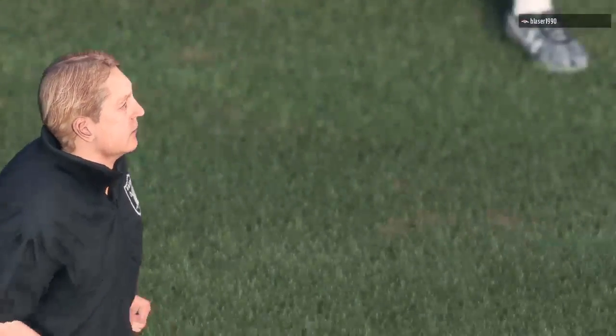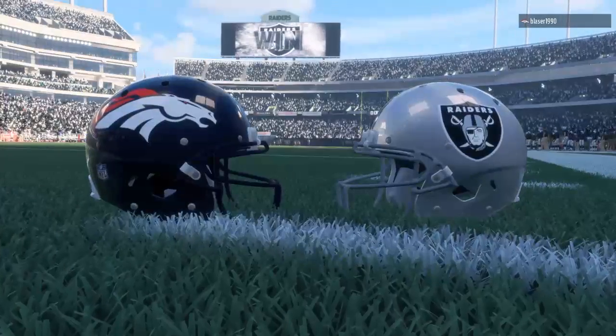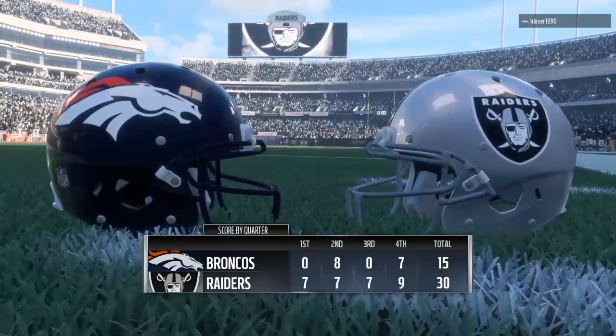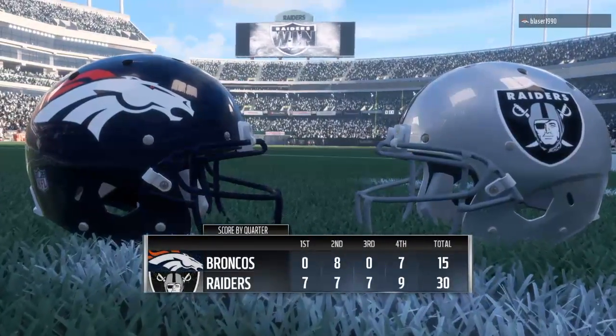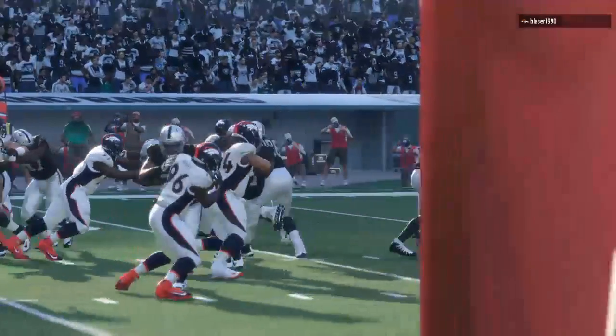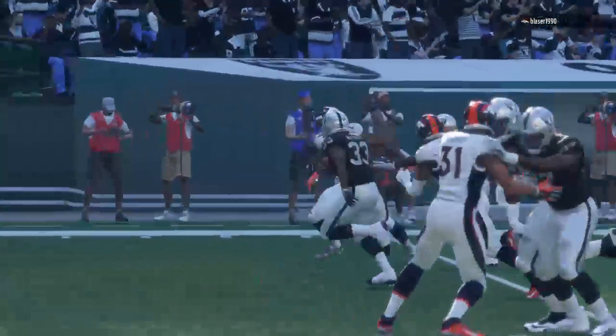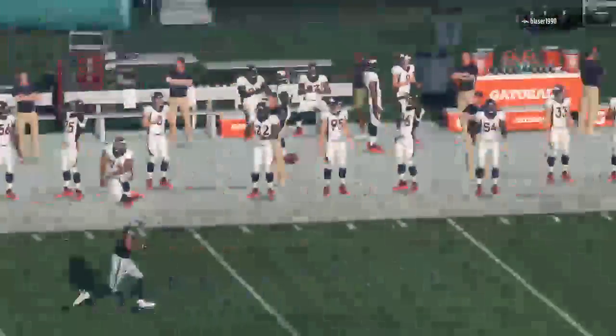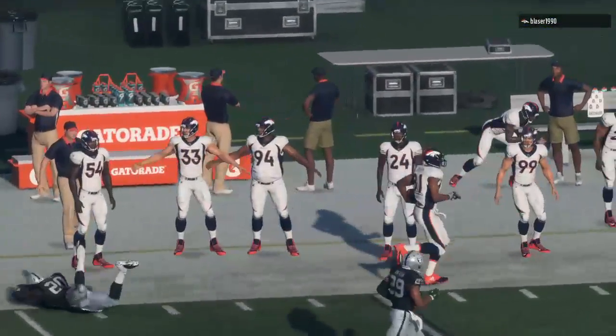So for the Raiders, they just keep on rolling as they move to 9-2 with a win here. And they'll have another home date next week as the New York Giants come to town. Meanwhile, for Denver, it's starting to look like it won't be their year as they drop to 5-6. And they'll look to regroup next week as they head down to Miami to take on the Dolphins.